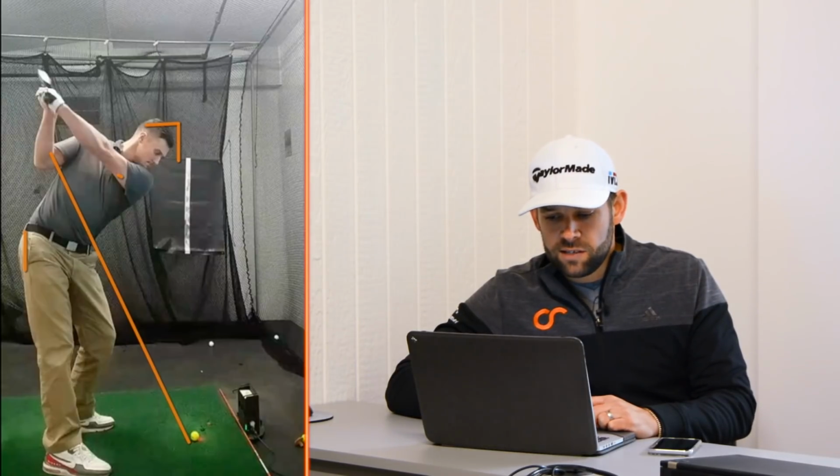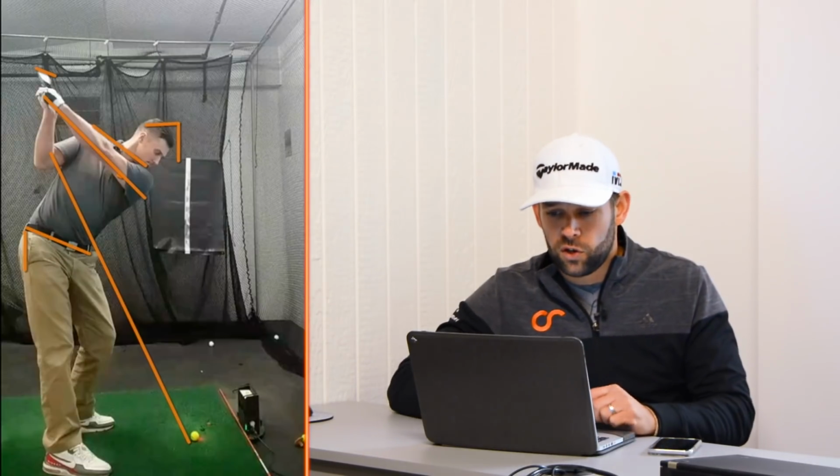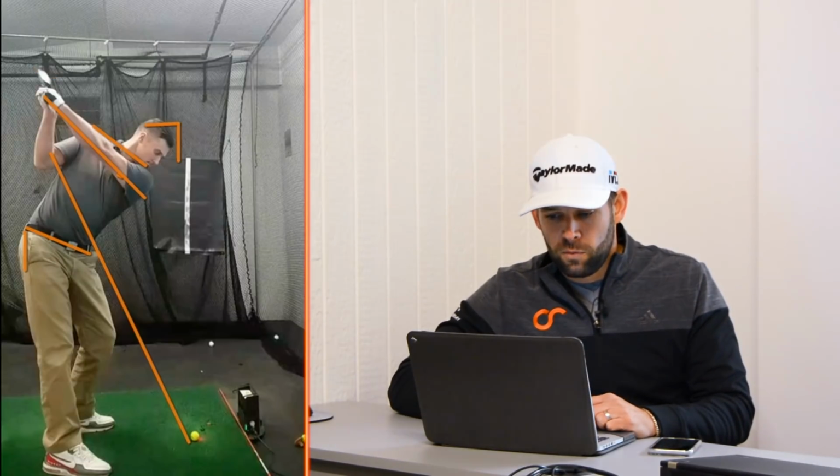I like the fact that his knees have changed. I like the fact that his hips are turning on this angle. I think he's got his shoulders on a good angle. I like his lead arm position. His club face is good. There's a lot to like here, and certainly this golfer can do a lot of good things from this position.